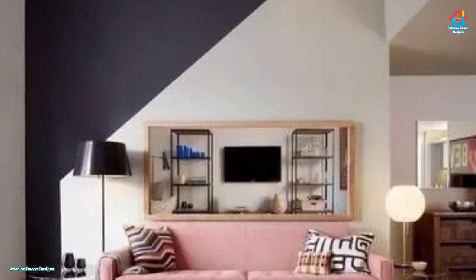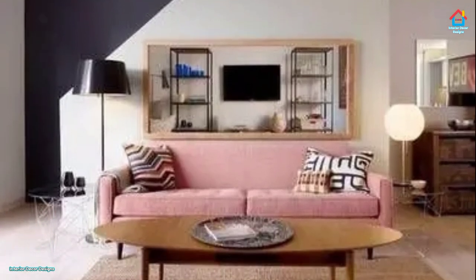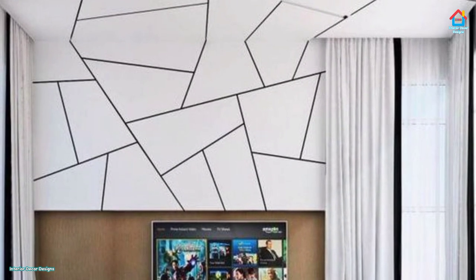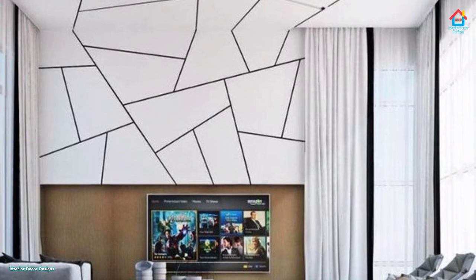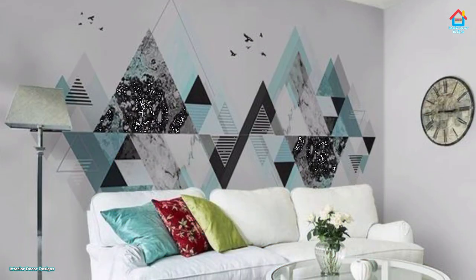Geometric paint design. Geometric mural paint is a great idea for giving your bedroom or living room a strong individual vibe. One of the most pleasant aspects of decorating walls with geometric pattern is the choice of the most appropriate designs. We are going to present you some interesting and easy to make solutions.